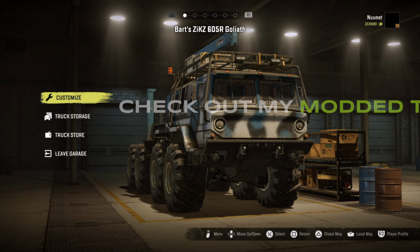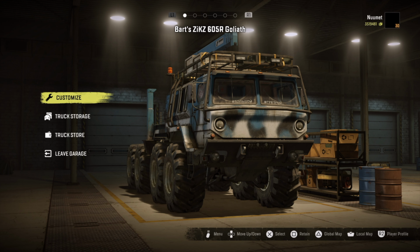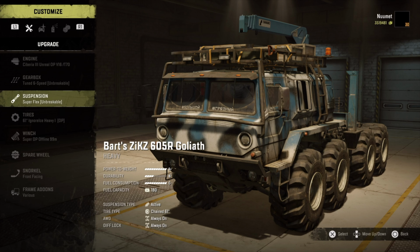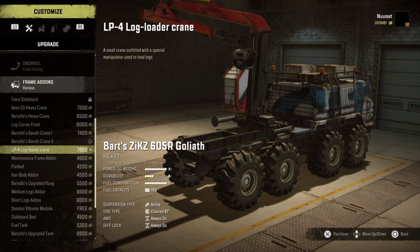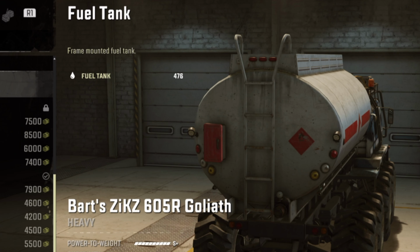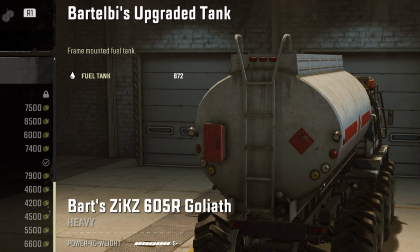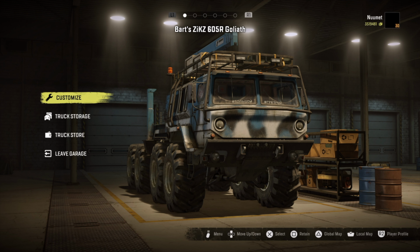Now, I wanted to mention modded trucks in relation to gas as well, because not only do they have maybe better engines or better tires, but they also might have optional add-ons. So let's look at this guy and see what he's got for his frame add-ons. You'll see that we will have the regular fuel tank here, and that's got 476 gallons of fuel in it. But he's got an upgraded gas tank, and that's got twice as much. One of the things about modded trucks to understand is there's such a wide range of how you can use them. You can play the game with stock trucks and maybe just have modded gas trucks to help you out.